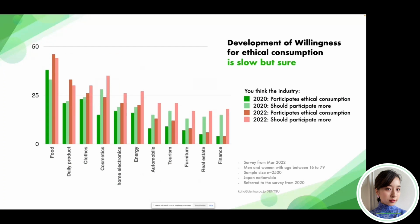In terms of consumer oversight of companies, which was pointed out last time as something Japan lacks compared to other countries, we also found that more people are paying attention to whether the industry is committed to ethical consumption or not. You can see the number of people who believe that some industries should be engaged more with the concept has increased significantly. So this indicates that Japanese consumers are also evaluating companies from the perspective of ethical consumption.